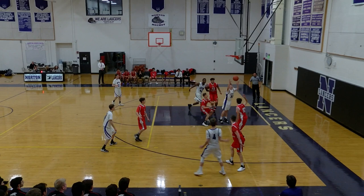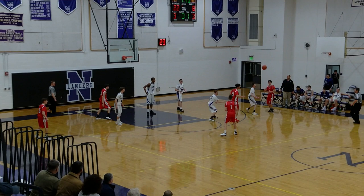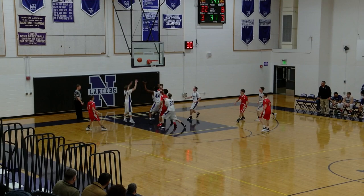Wide open. Great attempt by Norton as they were stretching out the court. Rochester looking for anything right now to get back into this game. Number 1 looking around, wide open. Number 3, back to one. 23 by the paint, goes back to three by the three-point line, and it comes right off the rim, and John rebounds.